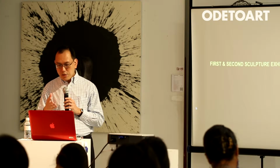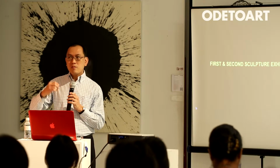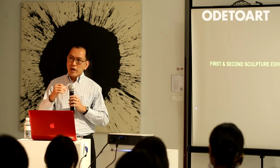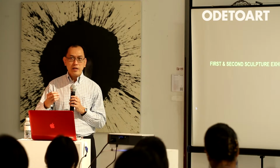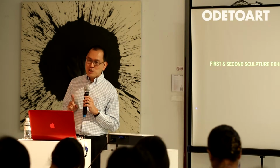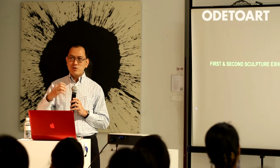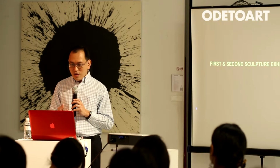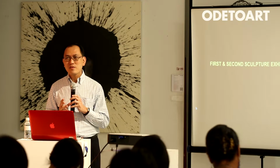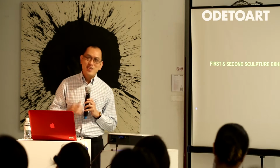For example, in the exhibitions of the Equator Art Society, another art society, there were only a handful of sculptures. And they were done by artists who were, I suppose, self-taught. They never had any formal training in sculpture. So the first sculpture exhibition that was actually held in Singapore by local sculptors was in 1967. It's called the first sculpture exhibition, and it was curated by none other than Mr. Choi here, Mr. Choi Wing Yang.